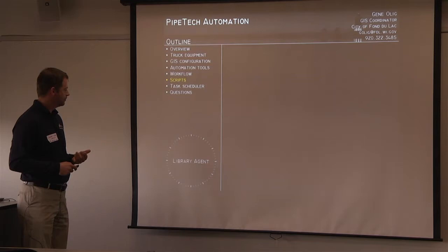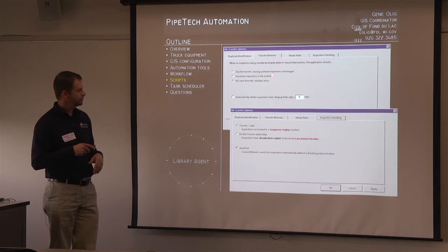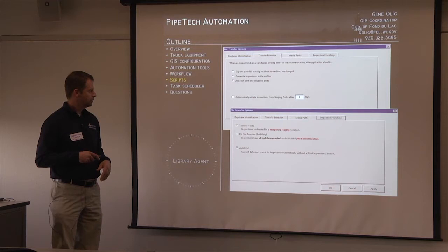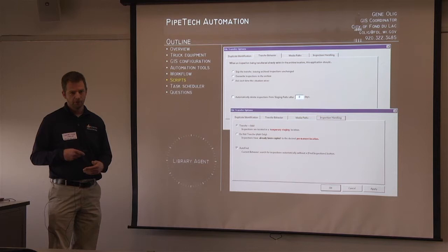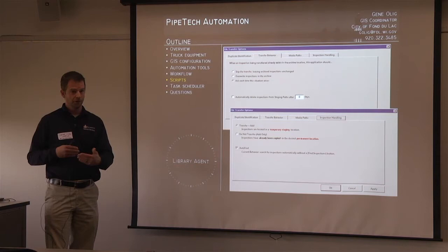So some important things to think about if you're using PipeTech is that you need to set up certain things in the PipeTech library agent options. First of all, you don't want to automatically delete your inspections after they're added to the library. We're going to do that programmatically later using Python. And you want to set this right here to transfer and add versus do not transfer and add. What transfer and add really means is that it's going to copy it to your archive folder, or your permanent folder, rather than moving those files. We also want to make sure that auto find is checked here so that when the library agent opens, it's going to look for all the new inspections automatically without you having to click a button.